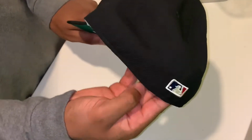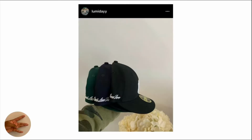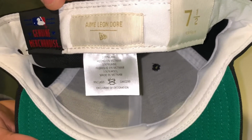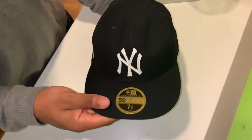I came across fitted caps from watching CORTEIZ videos and I liked the look of them a lot. I then saw a post on Lumide's Instagram where he had copped three of the different colorways from this collaboration. After that, mixed in with more sightings of fitted caps seen on Instagram, I was sold.